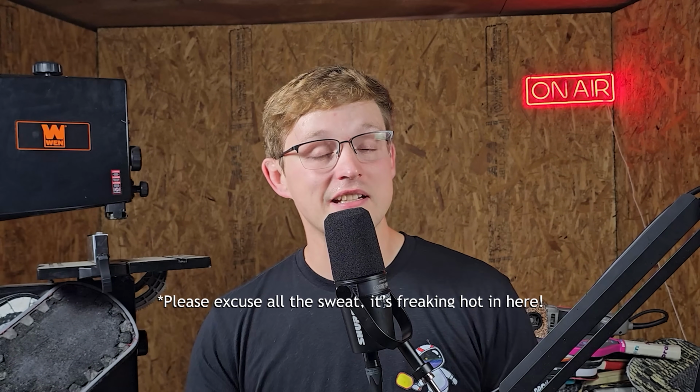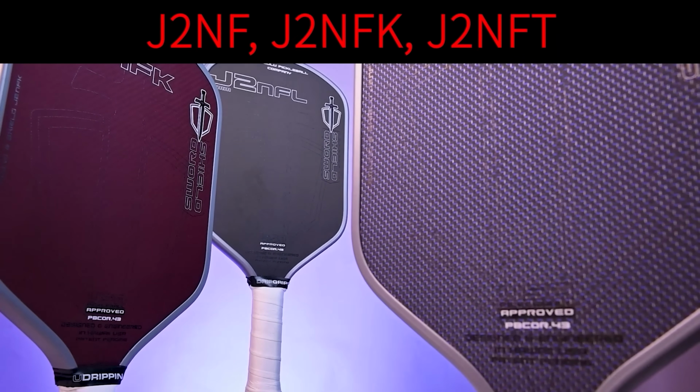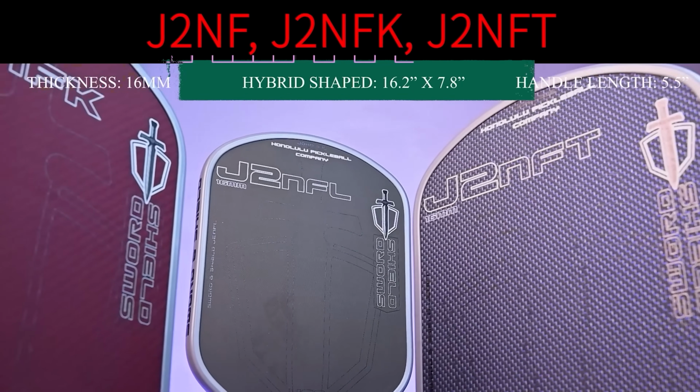I'll go over some need-to-know specs, my J2NFK dissection, and then get into some gameplay and actual performance. All three of these notched foam paddles come 16 millimeters thick and hybrid shaped, measuring roughly 16.2 by 7.8 inches with a 5.5 inch handle.